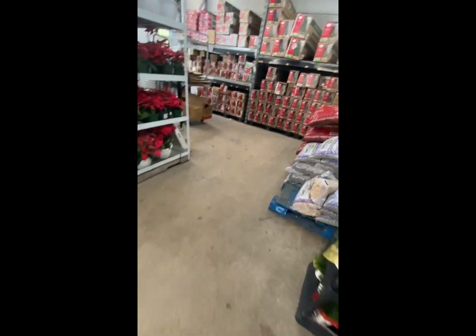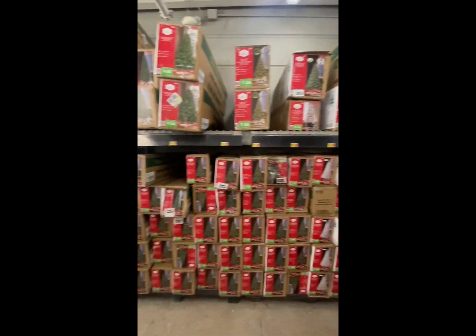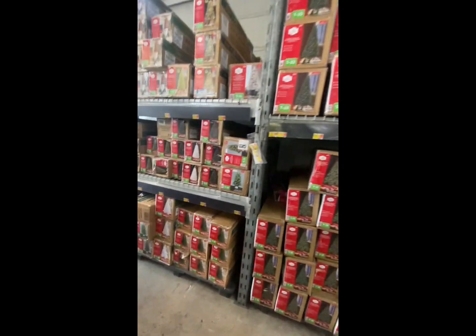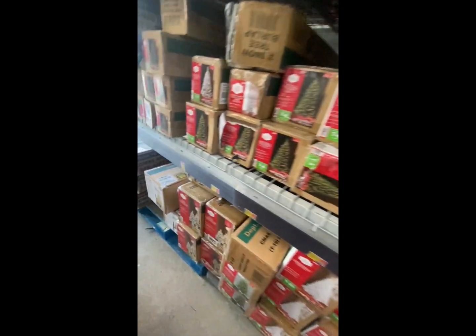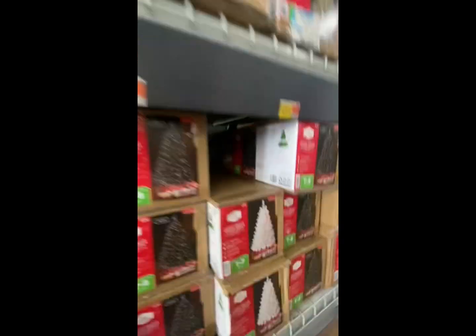Outside there's just a bunch of Christmas trees. Yeah, they have a whole section of Christmas trees outside. Double tree and that one. Widow ones, gnome trees, like just got gnomed. You have even more Christmas trees over here.